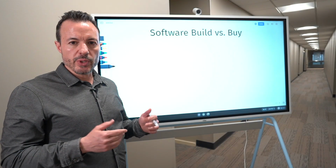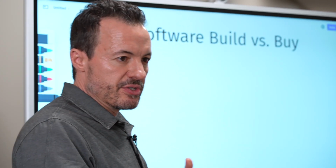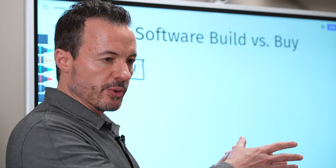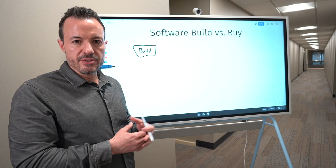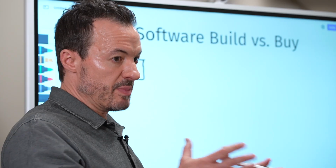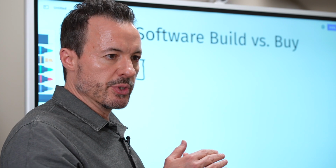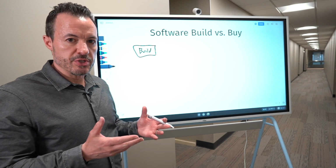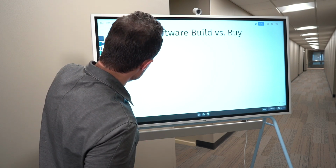So the first option we want to look at here is the build option. What I mean by build is this is a solution where you're not taking off-the-shelf software, you're not buying a software that already exists, you're going to build software to tailor it to meet the needs of your business. Now to some, this may sound like a crazy idea, and to some, this may sound like a great idea. But what I want to do here is talk about the reasons why you might want to build your software. The first reason why you might want to build your software is because it's tailored and customized to your needs.